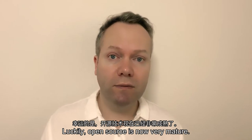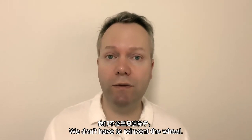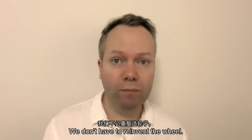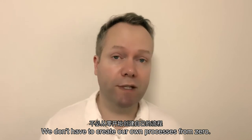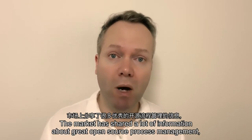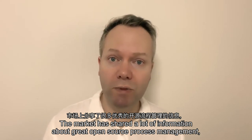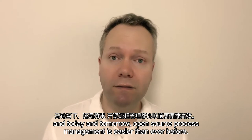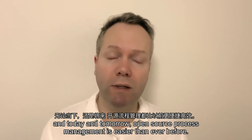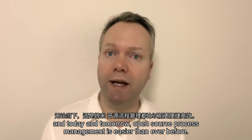Luckily, open source is now very mature. We don't have to reinvent the wheel. We don't have to create our own processes from zero. The market has shared a lot of information about great open source process management. And today and tomorrow, open source process management is easier than ever before.